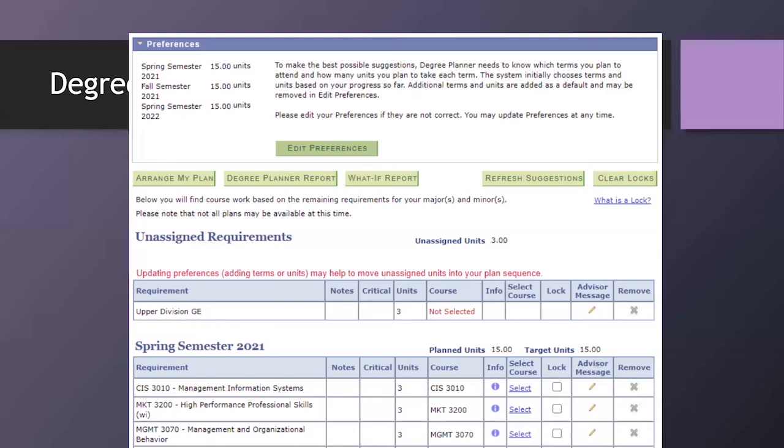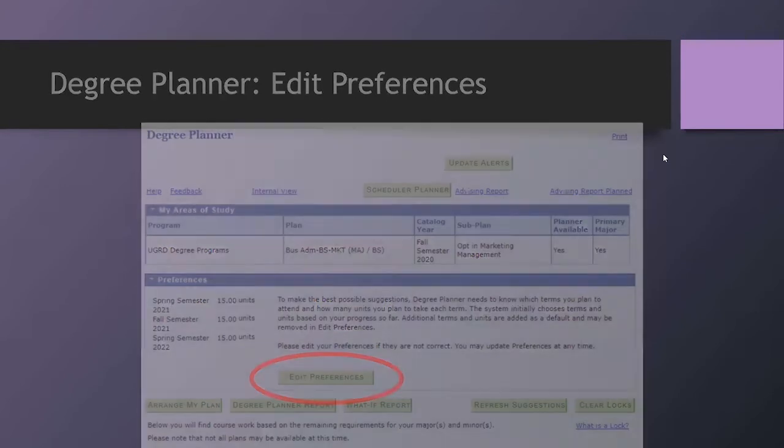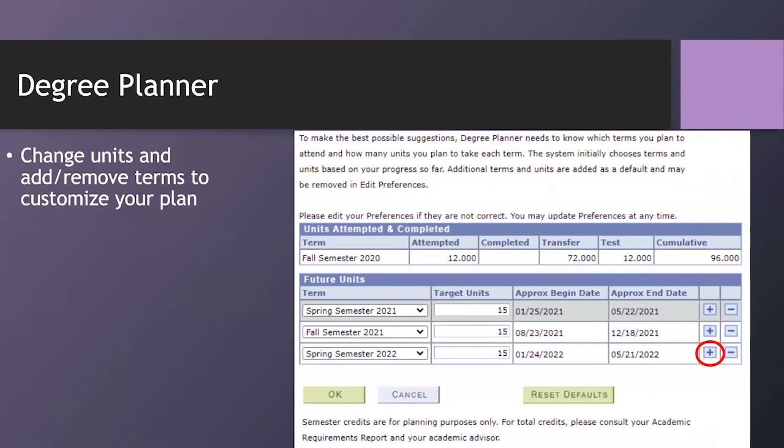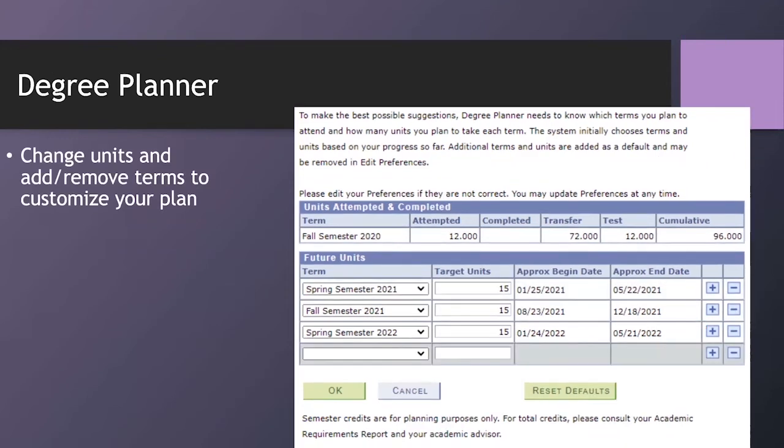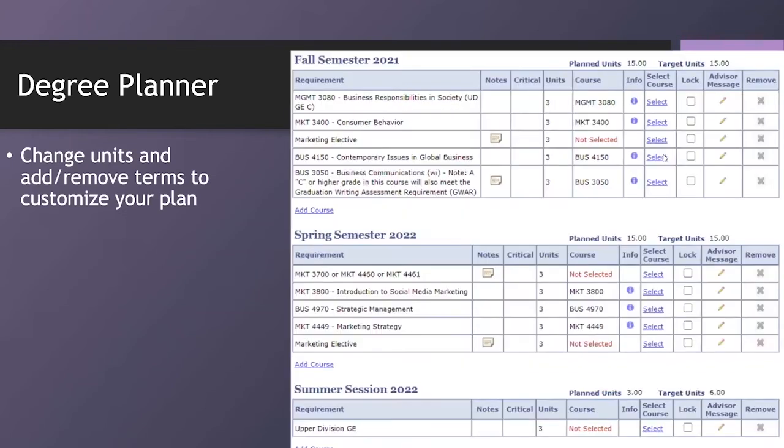Degree planner is not set in stone. It's customizable. So for example, if you are planning to be a part-time student, you could change your target units. Instead of being a full-time student of 15, it would be 6. Add preferences. Here, this is where you could change your terms and units. So for example, if I wanted to add a summer course, I would click on the plus sign and then the drop-down menu, click on summer 22 and then 6 units and then enter. And you'll update your degree planner so that there is summer 22 along with your target units of 6.